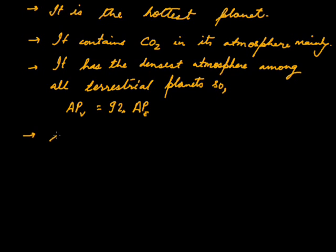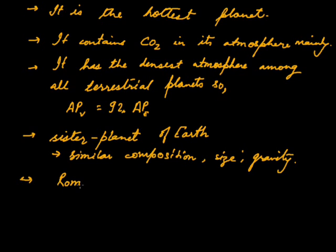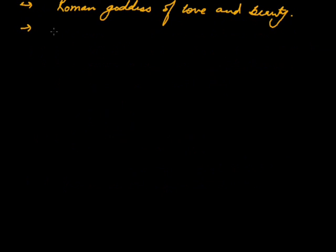Also, it is known as sister planet of Earth because it has approximately the similar composition, size, gravity. So it is known as the sister planet of Earth. Its name is after the Roman goddess of love and beauty, Venus. Mainly, the term morning or evening star is used for Venus.